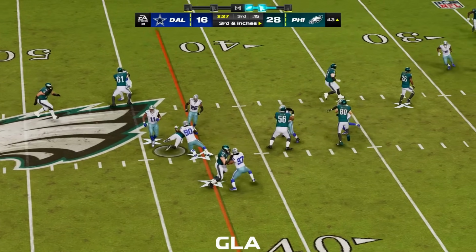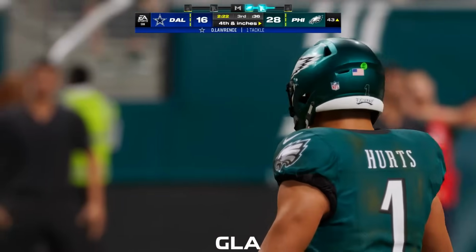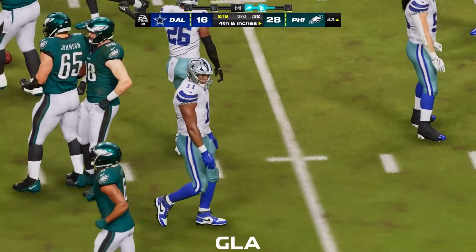And they'll try and run the option to pick it up. Trying to barrel up in there, but I don't think he got it. Call it no gain on the keeper, and it's going to bring up a 4th down.